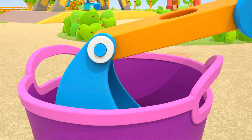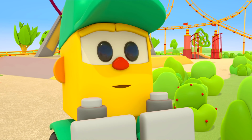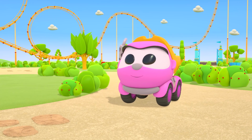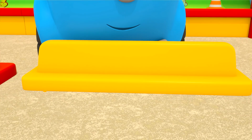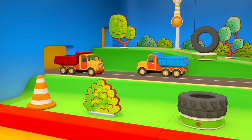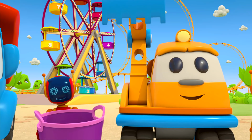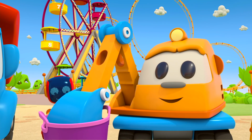I get it. Throw the ball. Be careful. Scoop, now the robots are copying you. Oh! What's going on here? Leo is building a ball game. It's ready. Now it's time to throw the balls. Hooray! Let's get playing!